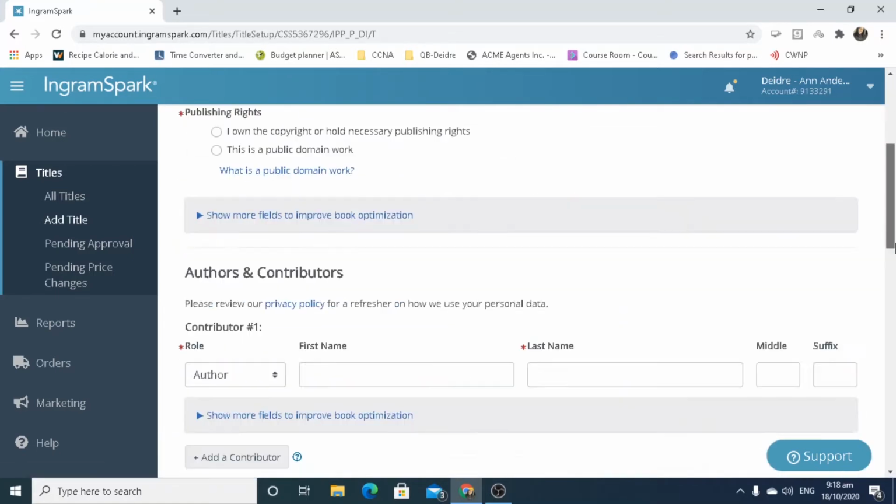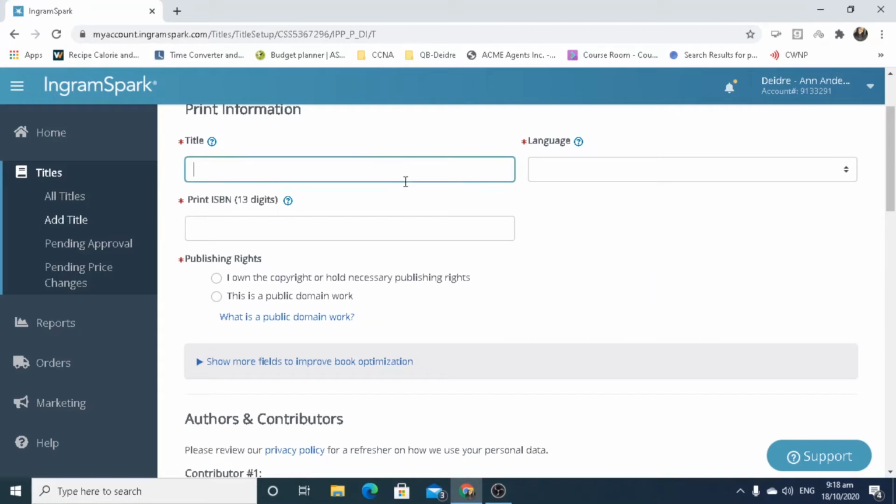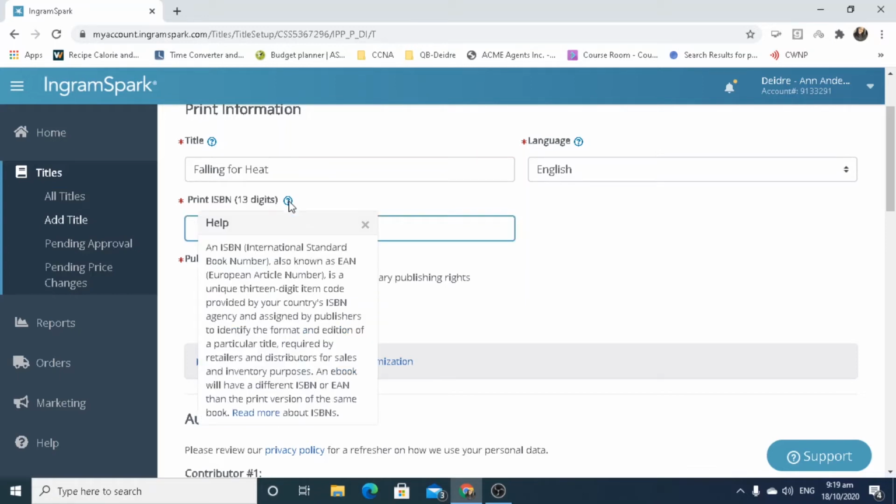All right, so here we are going to basically fill out information as we would with Draft Digital or KDP. Let's just fill it out as we would for Falling for Heat. So we're going to go Falling for Heat. All right, language is English. So here again, you need to have an ISBN. You can't rely on them giving you an ISBN because that service isn't available as of right now. So if you click on it, they'll tell you what an ISBN is, and they'll also let you know that you need to have one.